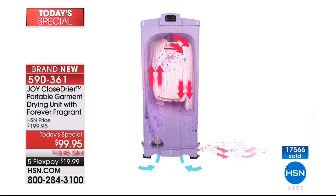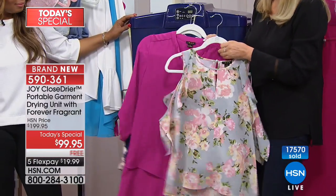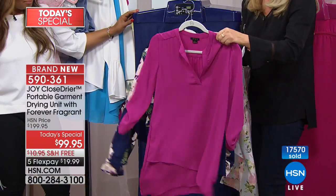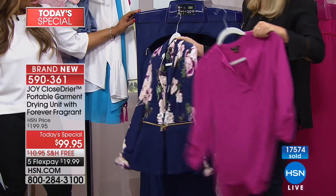I'm going to motor through a couple of things really fast. I'm going to keep going because there's so much. So 10 minutes for a blouse. Look at this gorgeous Iman blouse, right? 15 minutes, and this is a very good quality, right?